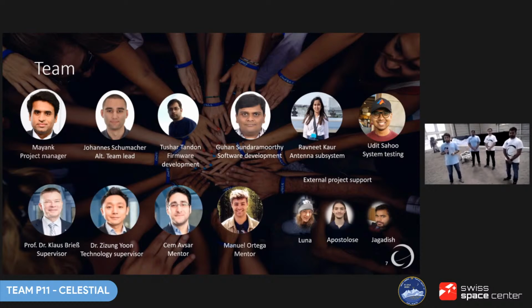Ravneet worked on antenna systems and Udit worked on system testing. We are supported by our professor, who is also the chair of space technology at Technical University Berlin, Professor Dr. Klaus Bries, our technology supervisor, Dr. Zizong Yun, who has guided us in this technology, and Chem and Manuel are our mentors in the space department. We got external support from Luna, Apostolos, and Jagdish, who has joined us today for the presentation.